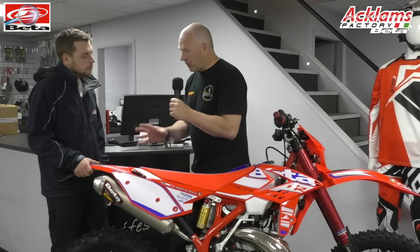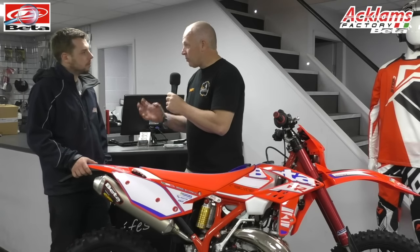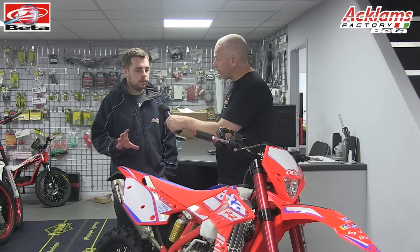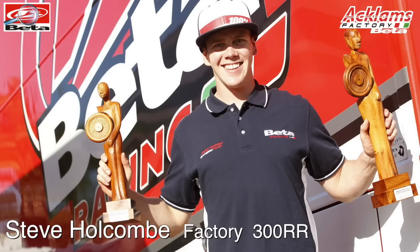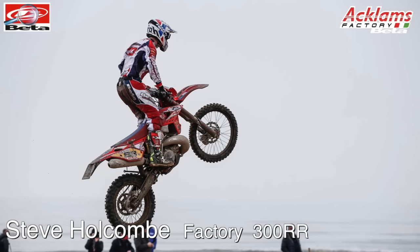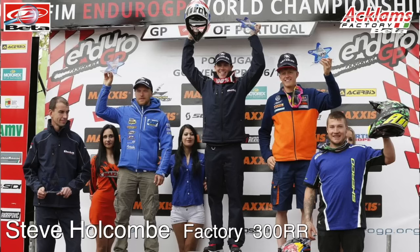And what is the demand like for these bikes at the moment? Because when you compare Beta to other manufacturers, they are a small manufacturer at the end of the day, aren't they? Is there quite a lot of demand? Yeah, I think with the success of what Steve Holcombe's had, as soon as he jumped on the Beta, he's riding out of his skin, doing really well at world level now. And it's nice to see how he's progressed riding a Beta.